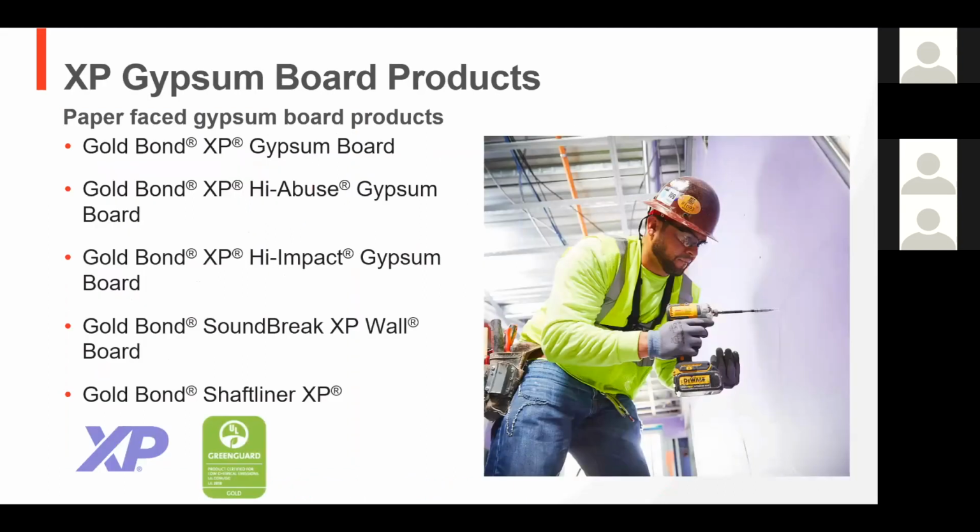Just to highlight and review, we've got our XP line of products. XP stands for extra protection against mold and mildew growth. So all of these products are mold resistant as well as moisture resistant. Plain old Gold Bond XP is wonderful for basements, interior of exterior walls, moist environments. Now, not a sauna or an indoor pool, but moist type environments. You've got a little added protection against mold growth.